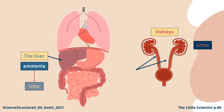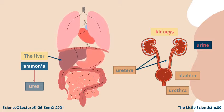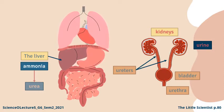Then, urine flows in the ureters. Then it goes and is stored in the bladder. And the urethra will excrete the urine by urination. That's what we call the urinary system. It is made of the two kidneys, two ureters, one bladder, and the urethra.